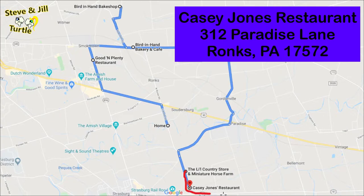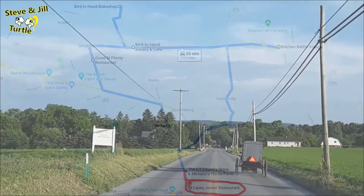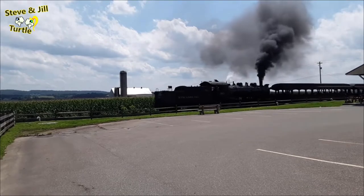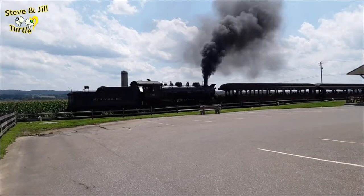Just one more stop. So we leave here, we turn left onto Paradise Lane and Casey Jones Restaurant's just down the road on the left. Be on the lookout. You may get a chance to see the Strasburg train pass by.